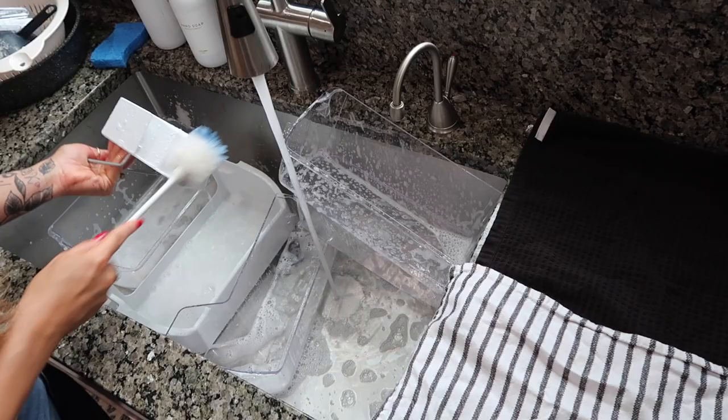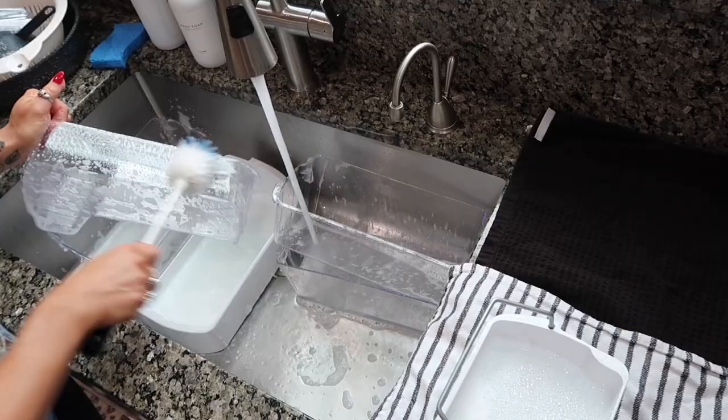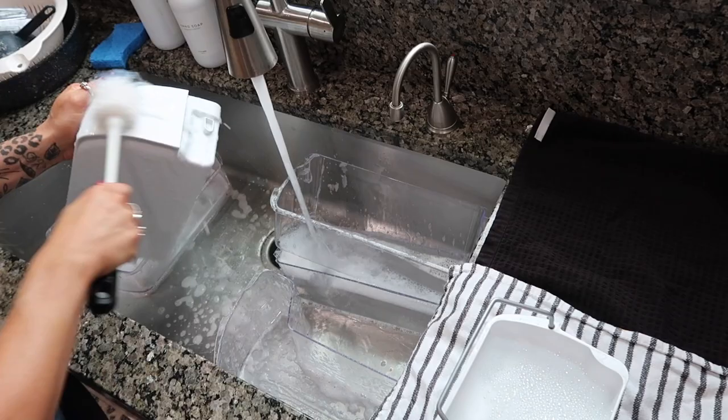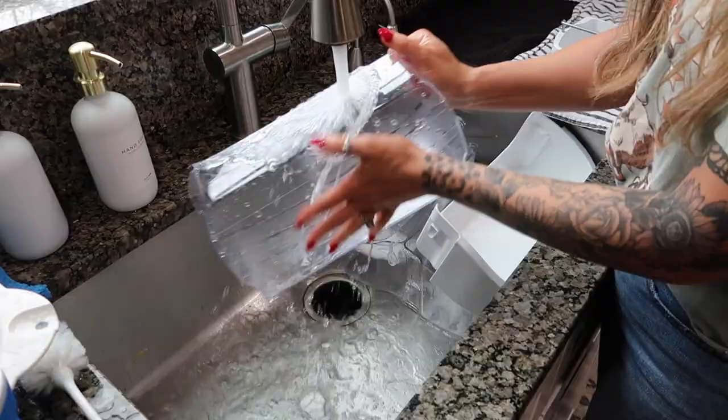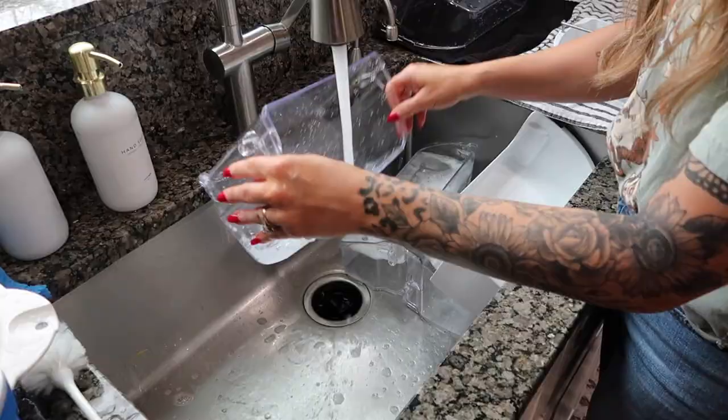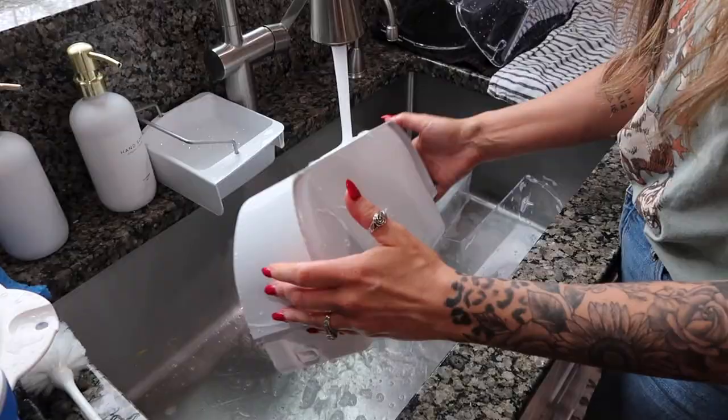So this stuff, I don't want to use a really rough scrubber brush or sponge, just because I don't want the plastic to get scratched up. So I'm just using this bottle brush. I also like to use this on the grates when I clean my stovetop. We have a gas stove, so I'll take the grates off and put them in the sink, spray them with the Dawn Power Wash, and then I use the bottle brush on that too, because I don't want it to get ruined. I don't know. Maybe it's just me, but the bottle brush works really good for scrubbing things down like this.